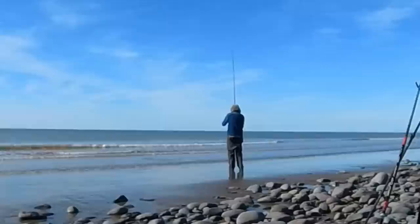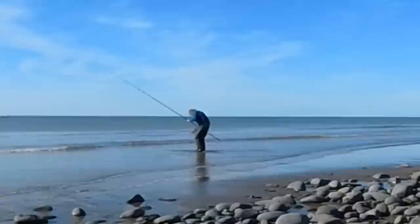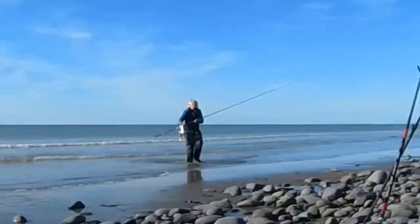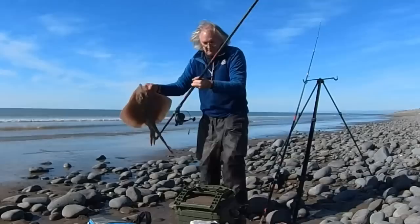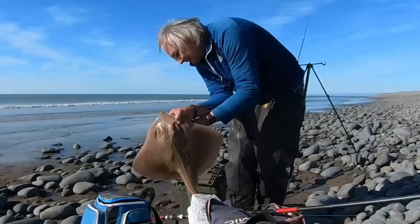I'm delighted that one of my targets has been achieved, since the fish is a ray. As expected, it is a small-eyed ray, not huge, but nevertheless most welcome. I'm sure there'd be more of these around as we head towards summer.